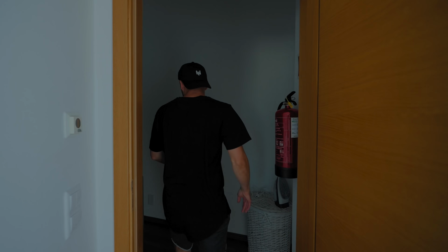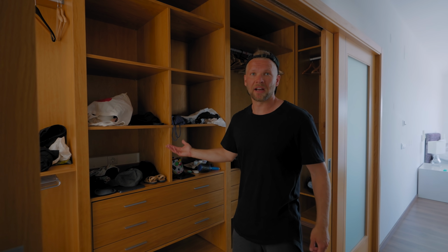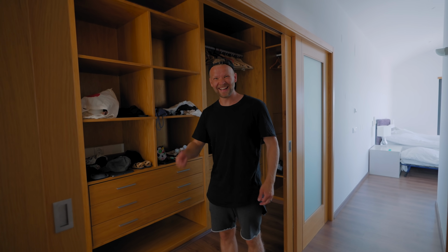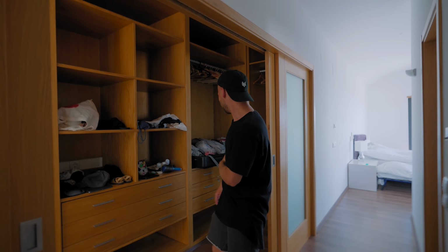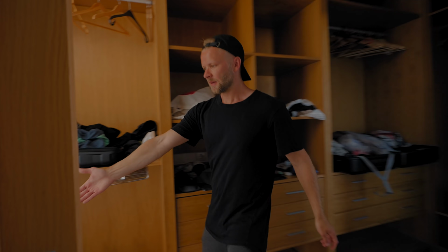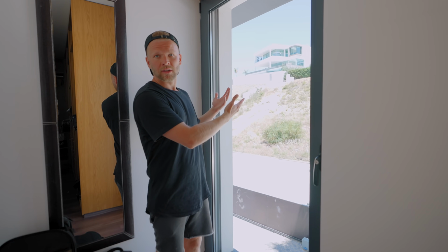Then to the master bedroom, we have a walk-in closet, which I've never had in my life. Have you ever had a walk-in closet? Actually, we do in Toronto. Do you? Yeah. You guys are living the high life. Walk-in closet, where we just put our luggage and stuff, and then have my gear corner, which even my gear has a view. Oh, a villa.